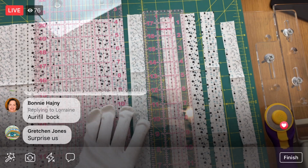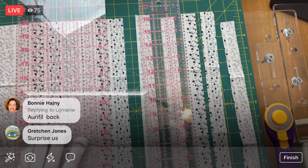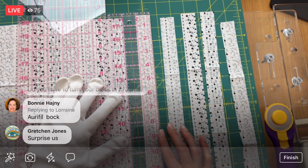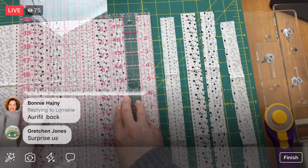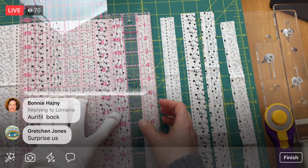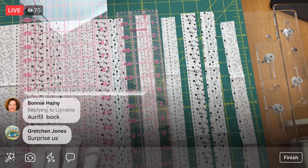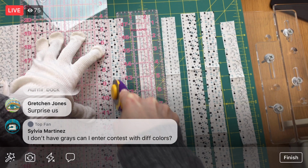Oh yes, Lorraine, we are working on a new project. So it's a new week, and we're doing a new project. It is the Aurifil, that's the thread company, Block of the Month, and it's called Colors of Italy. There are 12 blocks by 12 different designers, one each month. Mine is going to be July, and they're all based on a color and a city. So this month is Grays, and Milano is the city.